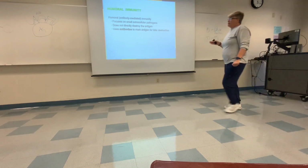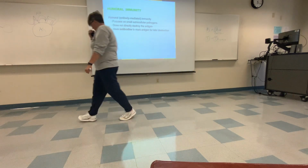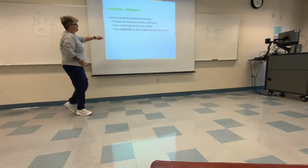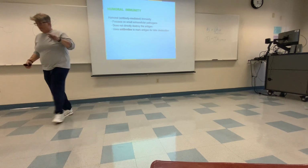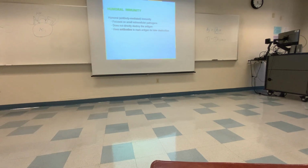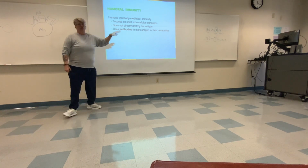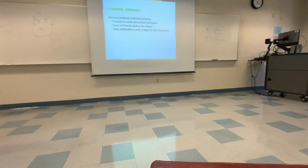So humoral, antibody-mediated immunity. In my world, antibody-mediated immunity is actually much more difficult to treat. We fight cellular rejection and antibody-mediated rejection. This is when the body goes, you're definitely foreign, I'm making antibody to it, and it makes antibody by the millions. It does not directly destroy the antigen, it uses antibodies to mark it for destruction. It marks it for death. And multiple cells may be involved in killing it.